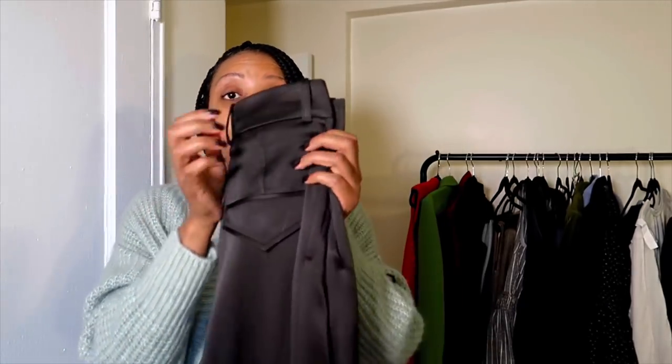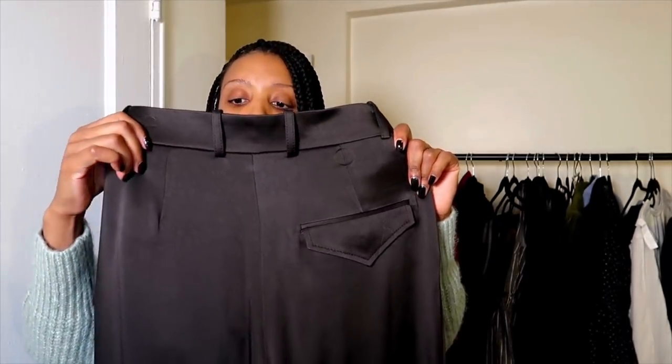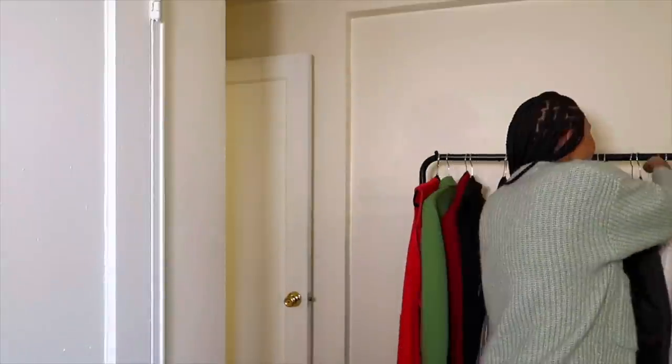This is super cute. It has one pocket in the back. Really, really love these. And these are long, long. I am 5'7", and these come to the floor for me. If you are anything less than 5'7", you will probably need to get them hemmed. Okay? Next up.